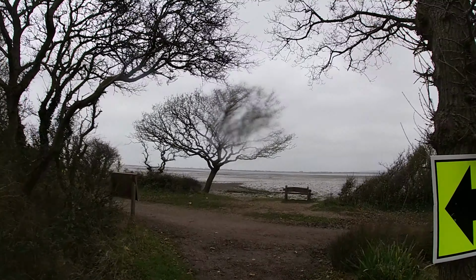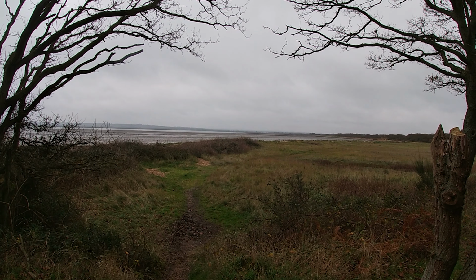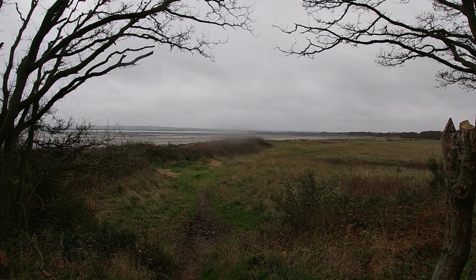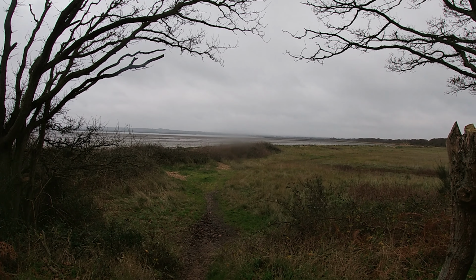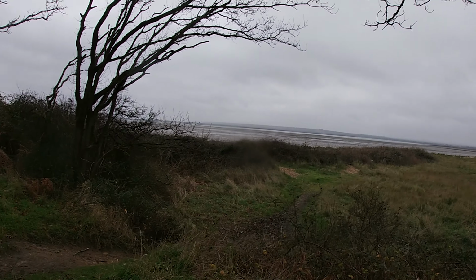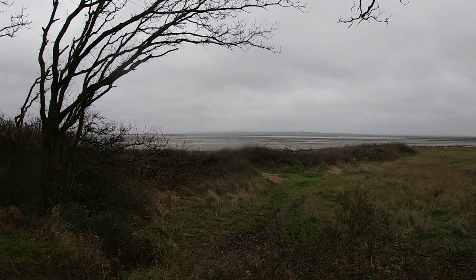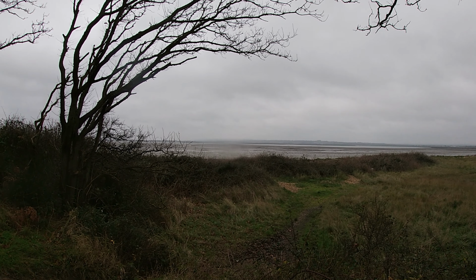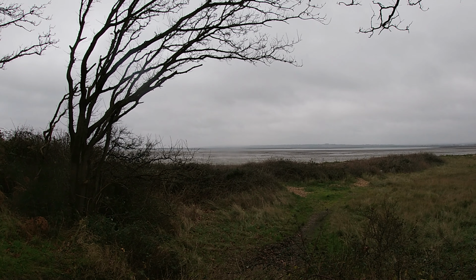Lovely spot here on a sunny day. Not so good today though. Look at that low grey cloud out there. Not the most scenic of views. Portsdown Technology Park is sitting on Portsdown Hill over there, but I can barely make out the outline of it. I can just about see it peering through the mist.